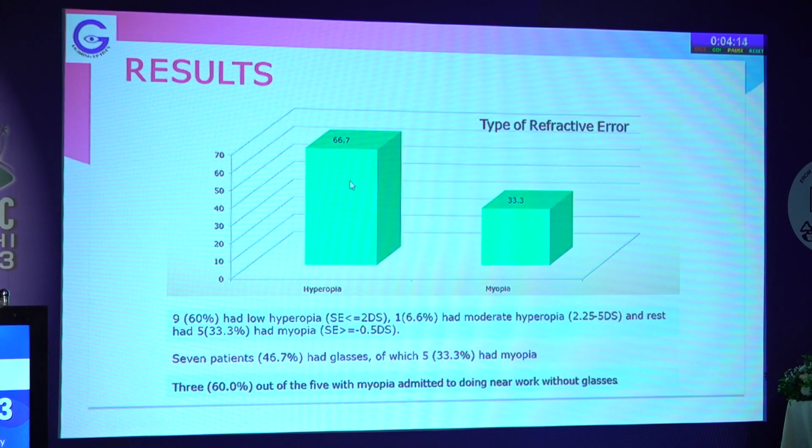When we looked at the refractive status, the majority of the patients in our study had low hypermetropia, about 60%, that is a spherical equivalent of less than 2 diopters. A few had moderate hypermetropia between 2 to 2.5, and the rest had myopia, about 33.3%. Of the myopes, 7 patients had glasses, of which 5 were myopes. Interestingly, 3 out of the 5 myopes admitted to taking off their glasses and doing near work during the pandemic period, because they felt they didn't need to look at far and they could see well for near. They started taking off the glasses and doing the near work.